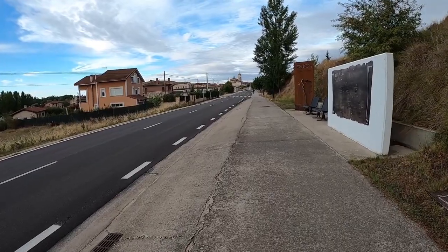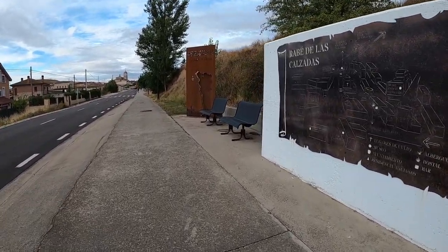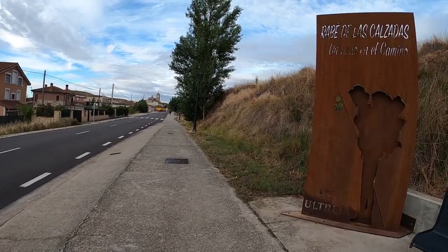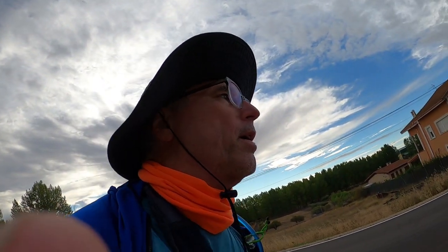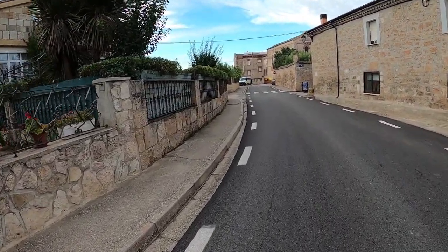Here's a concrete wall with a bunch of stuff on it. And there's a picture of a backpacker, a pilgrim. Beautiful church ahead. It's probably not open. They usually only open in the afternoon. And we're taking a ride.